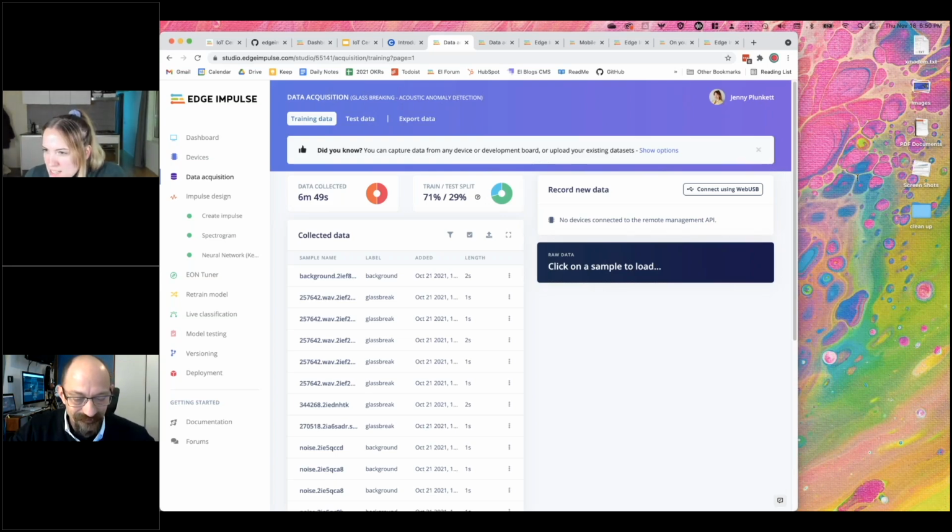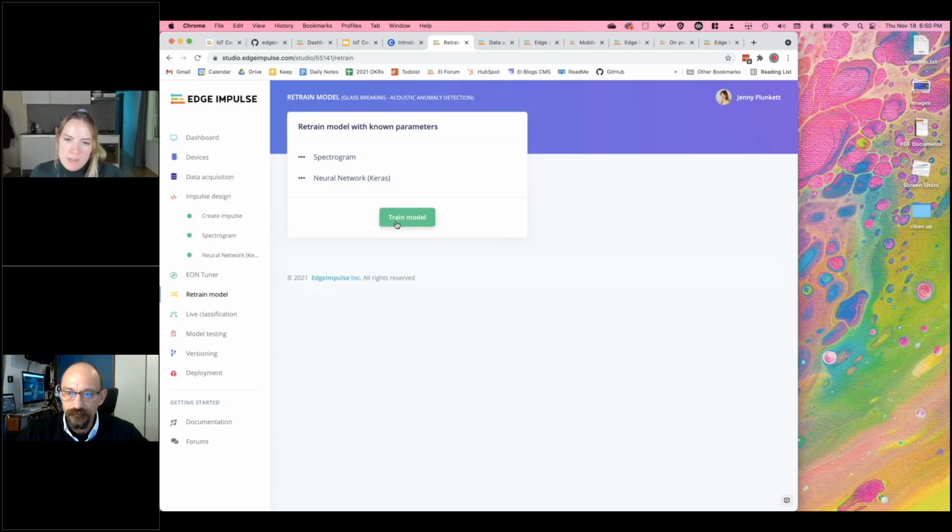But awesome. If you had some trouble with some types of cookies, the answer is to take more pictures and retrain. You can easily retrain and extract your features from the DSP block by clicking on the Retrain Model tab and then clicking Train Model. This will go through all of the new data you've uploaded, re-extract all those features, retrain your model, and then you can deploy again. This assumes you didn't change any parameters in any of your blocks, only that you've uploaded new data. So that's a really easy way to do it.